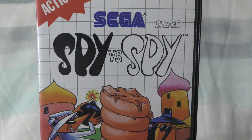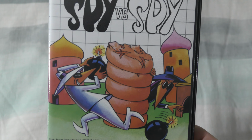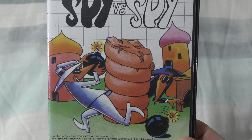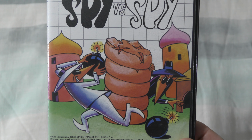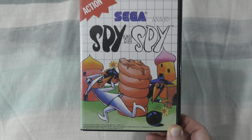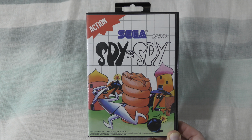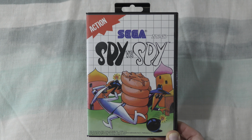You've got the MAD logo small and tastefully tucked to the side of the Sega logo, and then below that you've got the iconic Spy vs. Spy logo direct from the magazine. And then there's some very colorful art showcasing Heckle and Jackal trying to sneakily trick each other with bombs. This is a cover that's going to get kids, or anyone, to want to buy a game and see what it's all about. Good job on Sega's part here.